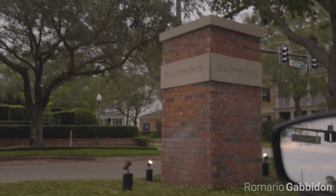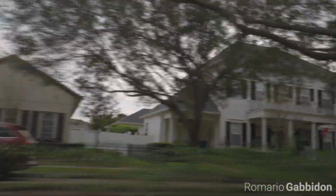I think part of the reason why Baldwin Park really flies under the radar is because there's usually not a ton of listings in that area. Right now on the MLS in that entire zip code, which happens to be 32814, there's only 8 listings. So that's not a lot when you compare it to some of the more popular suburbs that have that same critical acclaim, such as a Winter Park, such as a Windermere.